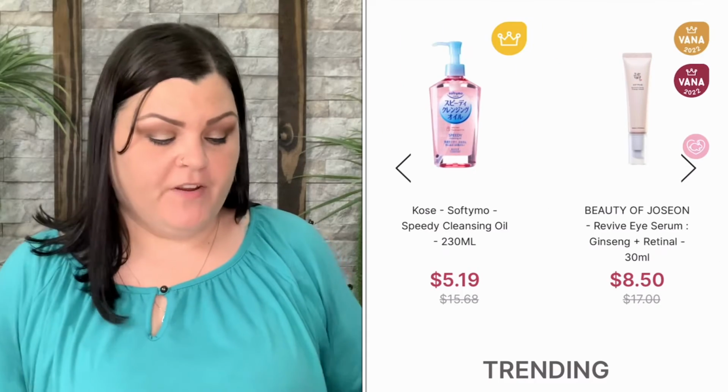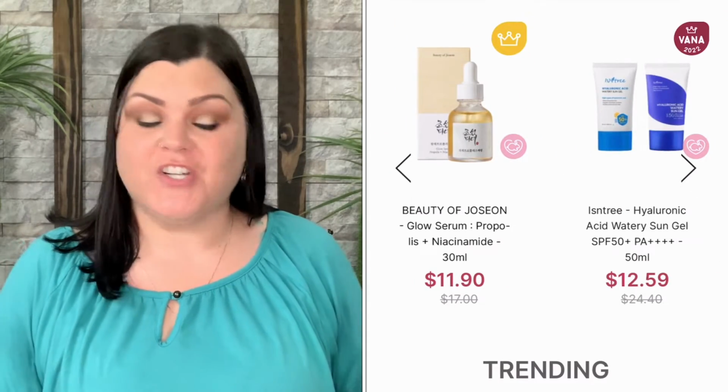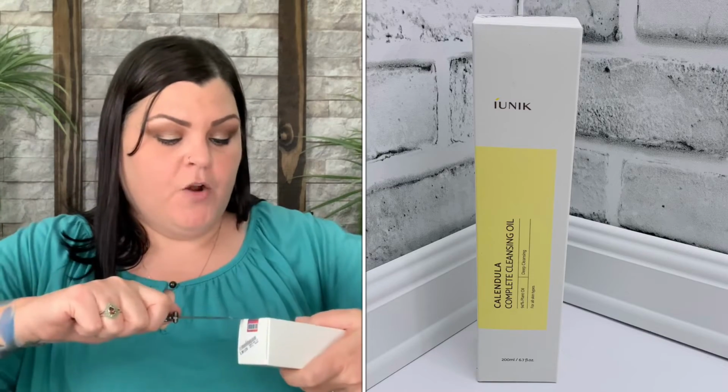Okay, so I have dumped everything in front of me. We have a nice little mix of a lot of different products. So let's go ahead and just start with the very first one. I absolutely love this brand, the iUnic. This here is the complete cleansing oil for all skin types. It is a 200 ml, nice large bottle. Let's go ahead and open this one up.